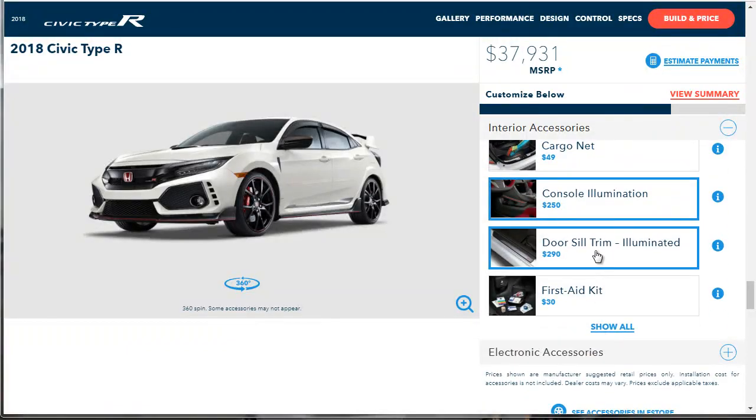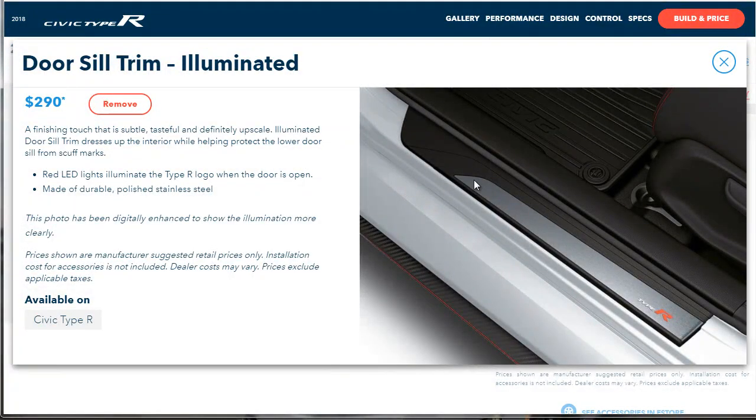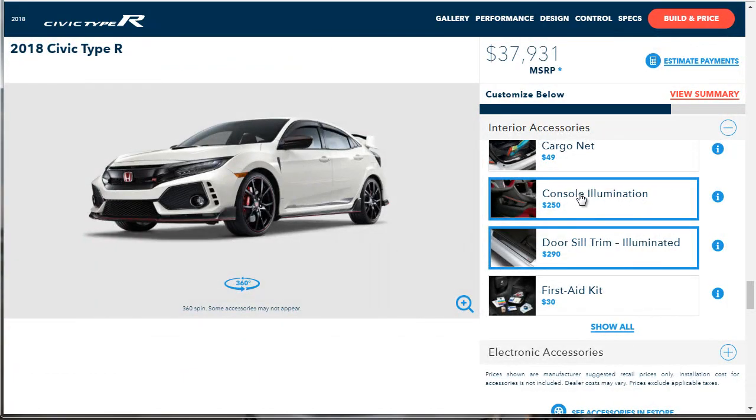Door sill trim illuminated. I love that stuff. Let me show you if you don't know what a door sill is. That's this piece down here, and that's going to be illuminated. That's awesome for $290. I love the extras that they have because they just give you the car and the car's awesome, and then you can just put on these little things.